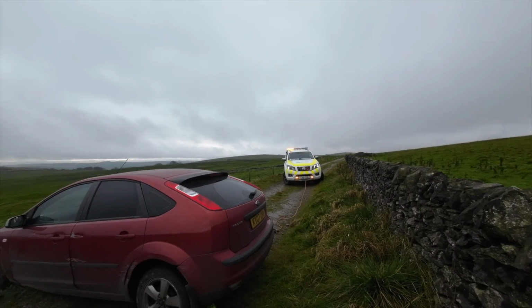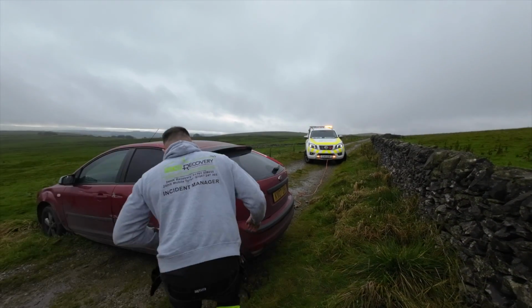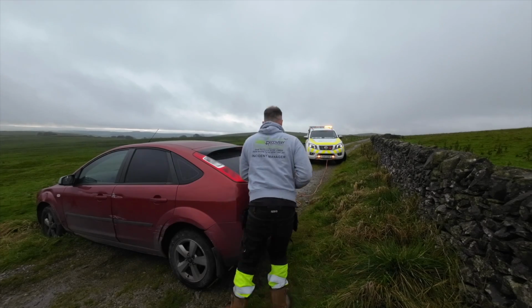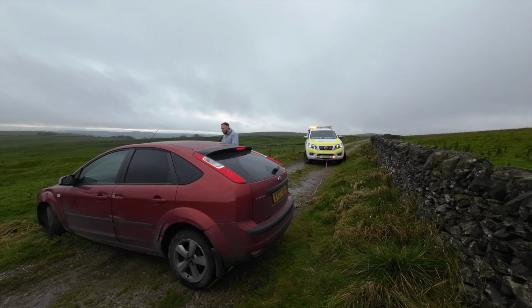There we go. Steer it right hand down, and then just keep holding it. That's it, all the way, and just keep holding the steering wheel, just keep hold of it. And that's it for now.